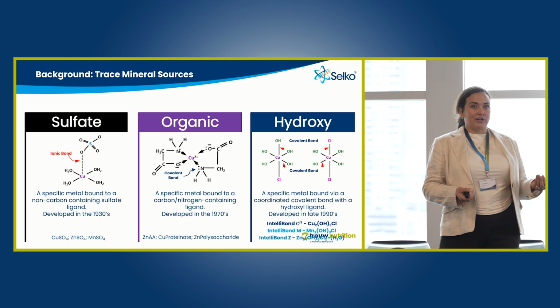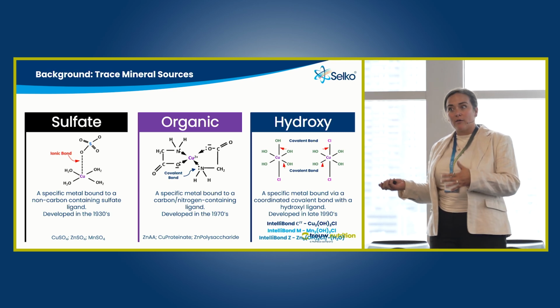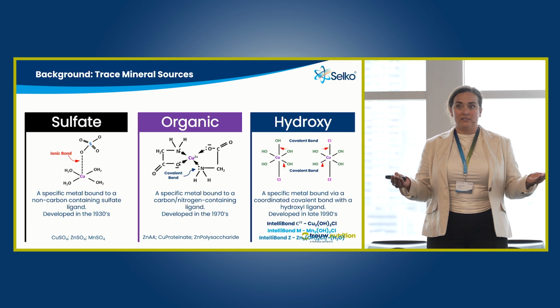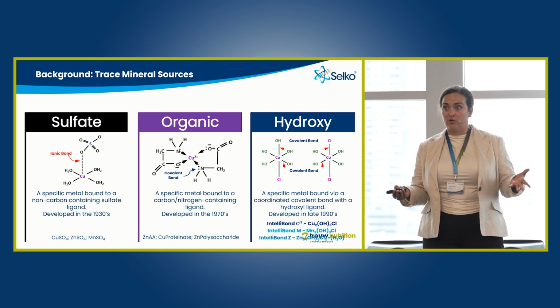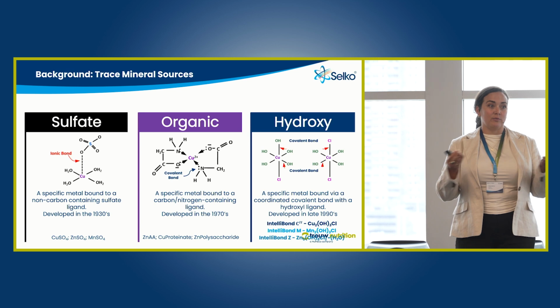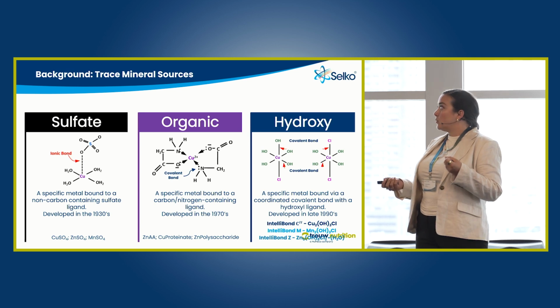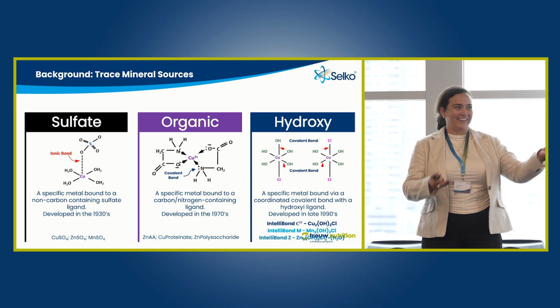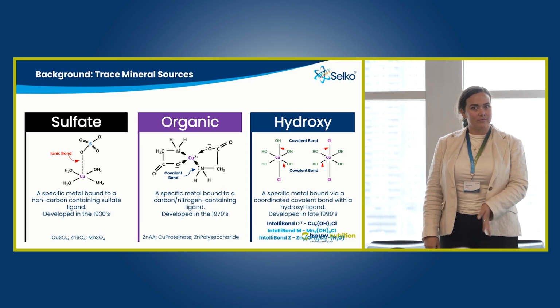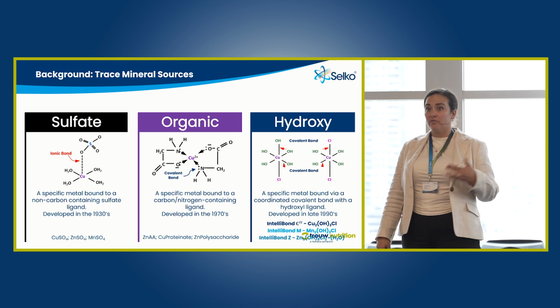So Dr. Santos already showed this slide, but a little bit more background of how these minerals were developed. For those of you who don't look at minerals every day like I do, it's maybe a little bit bigger picture of the things you have to worry about. So we started with oxides, like Jose mentioned. Hopefully we aren't feeding any of those in this room. And then sulfates were developed.